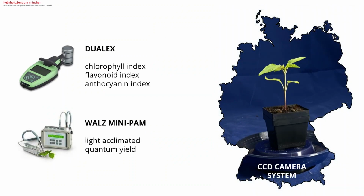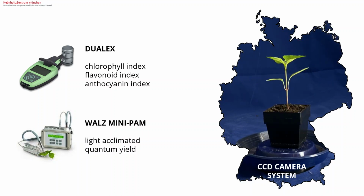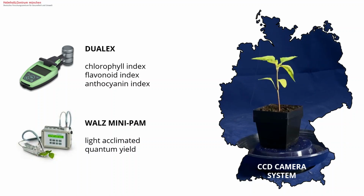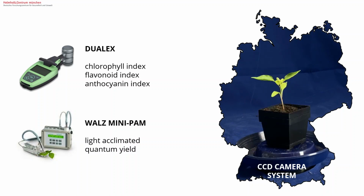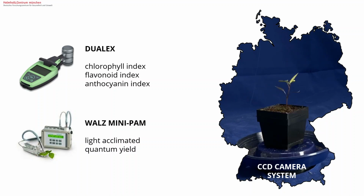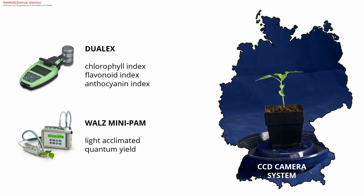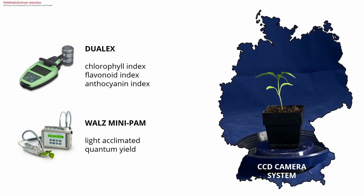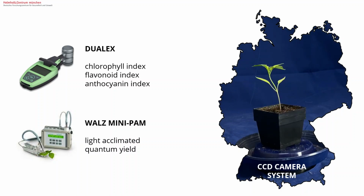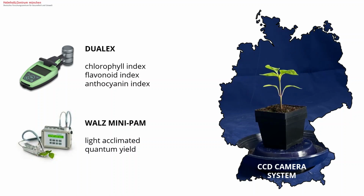During the experiment, we characterized the dynamics of plant growing by 2 CCD cameras. Seedlings were put on a rotating platform, and the 2 cameras recorded 9 images of each plant. The kinetics of pigment accumulation in different leaves has also been monitored. We did that by daily recordings of the pigment contents with the Dual-X instrument, which is able to estimate the chlorophyll, flavonoid, and anthocyanin indexes based on the leaves' optical properties.